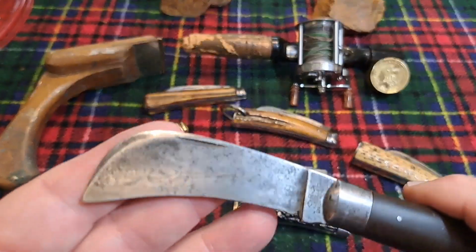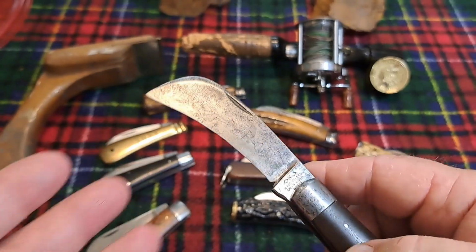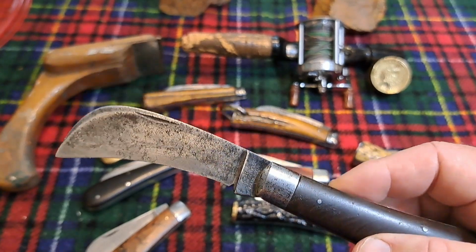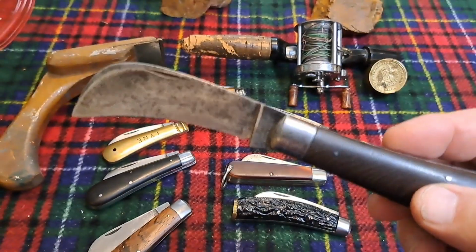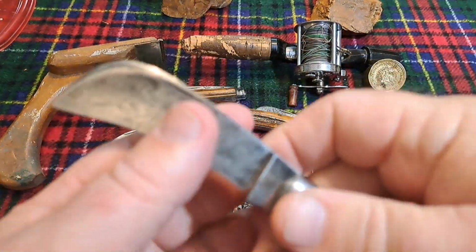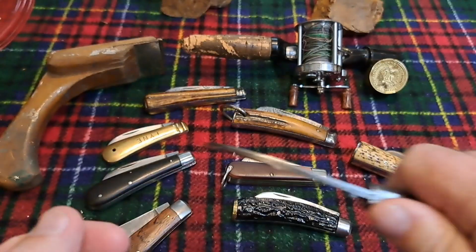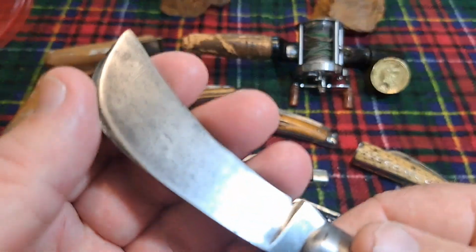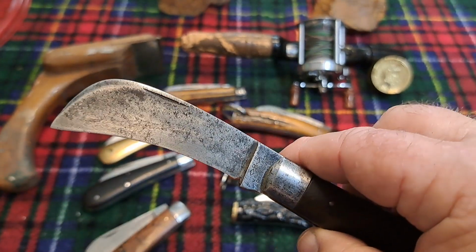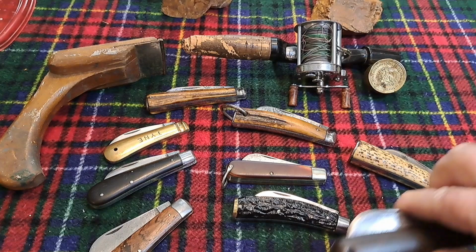But the blade geometry on this is really useful in the trades. And so guys who hang sheetrock, roofers who are cutting roofing, carpet layers use these to lay carpet. So it's got this really fine point. You get in there and you just drag it along and you cut carpet. I can't tell you how many times I've cut carpet out of a house, just cutting along, ripping that carpet up. It's just a really good blade geometry for working. And so that's why we still see these today, they're really helpful in the trades.